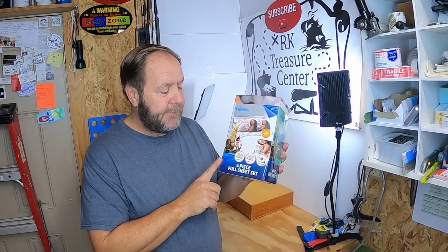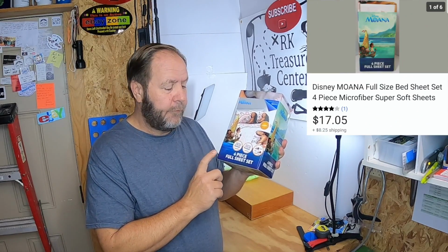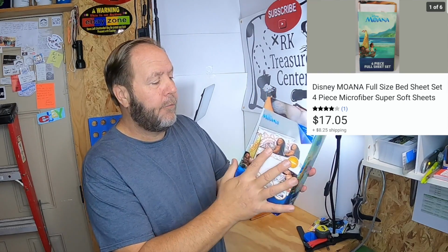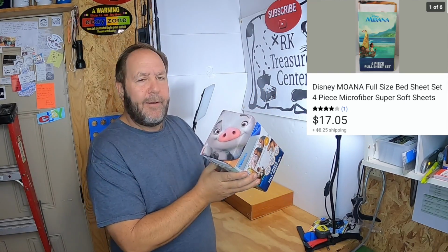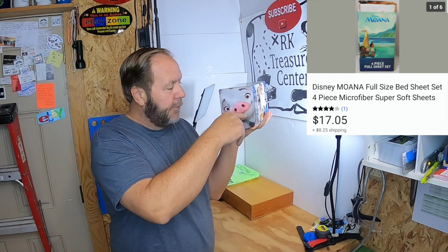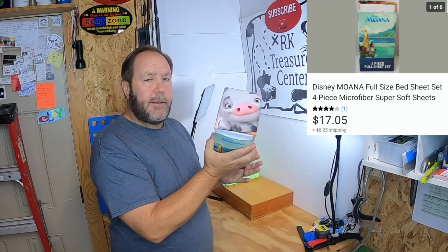So I sold this. This is a 4-piece full sheet set for a kid's room. It's Moana from the Disney movie Moana. The thing is, when I saw them on the shelf, they were stacked up like this, so all I saw were the little piggy faces. I picked up several of these.